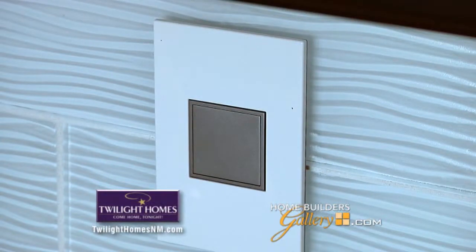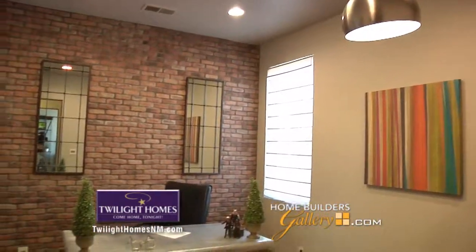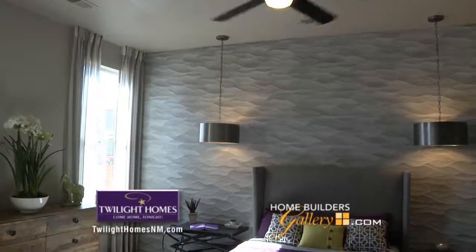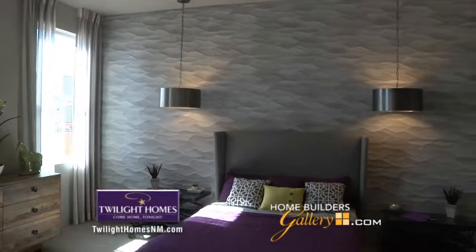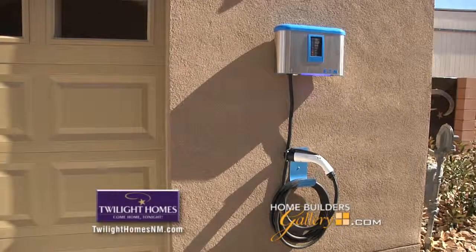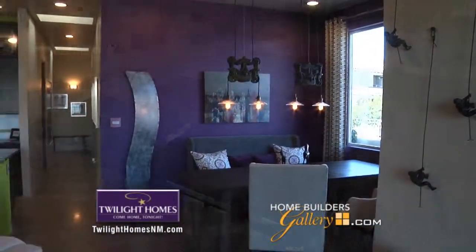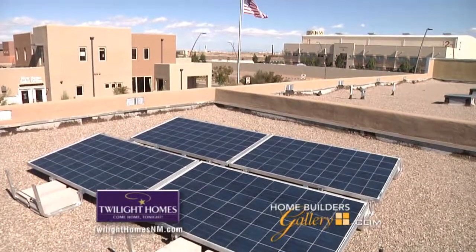Some of the wall features that we've put in really are a lot of fun and give this some pop. And Richard, we've done all this with a focus on the environment. We are, again, Build Green New Mexico Gold Level certified. This is complete with a charging station outside for your electric car. And we've built this home with a tremendous amount of sustainable materials, and we've added solar panels to offset the energy costs.